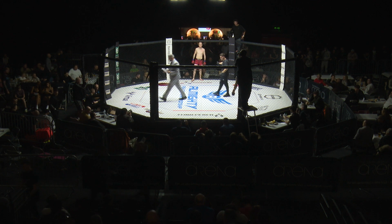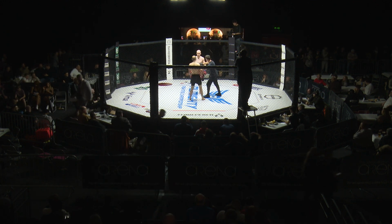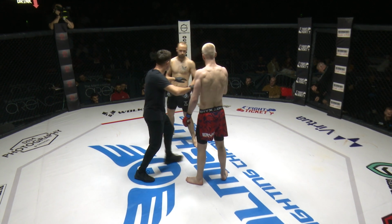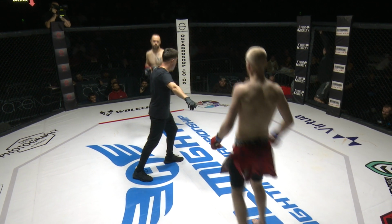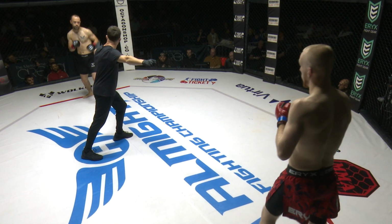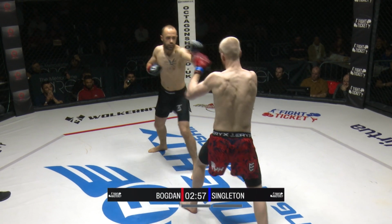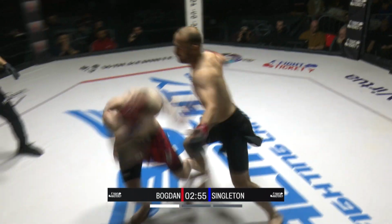Ladies and gentlemen, we roll on here at Almighty Fighting Championships 33. Bogdan Gavril fighting out of the red corner, he's in the black shorts, and he represents Gym Cuba Leicester as he takes on Hit Squad Hull's debuting Ben Singleton in the red and blue shorts.